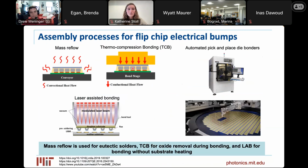And so there's another technique too called laser assisted bonding, which basically locally heats the joint using a laser. It's not that common, but it's useful for heating the joint without heating the substrate or the chip itself. But again, because you have to apply that laser signal to each joint individually, it still has a long way to go in order to ramp up to a high volume manufacturing setting.